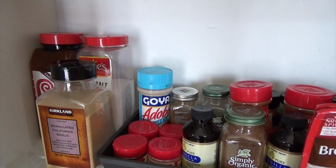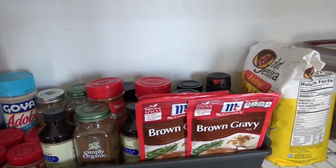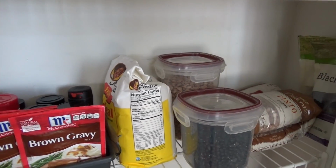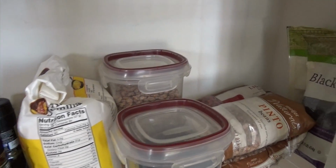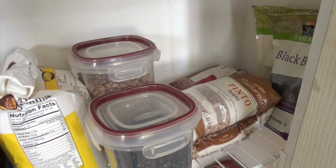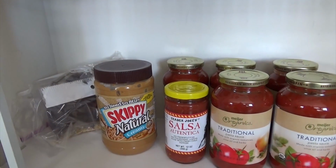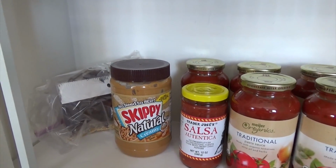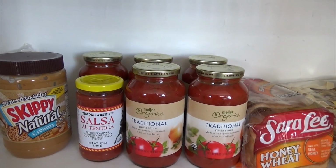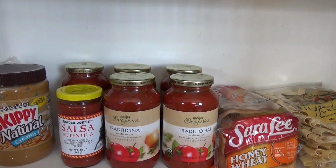And now on this next shelf, we've got a bunch of spices, and then I've just got some brown gravy and some cornmeal for cornbread and some beans. We've got black beans and pinto beans and kidney beans, and then we've got some extra beans back there. So that is this shelf. And then on this bottom shelf, we've got some extra dried chilies back there and some peanut butter, some Trader Joe's salsa, some of our favorite Meyer pasta sauce.